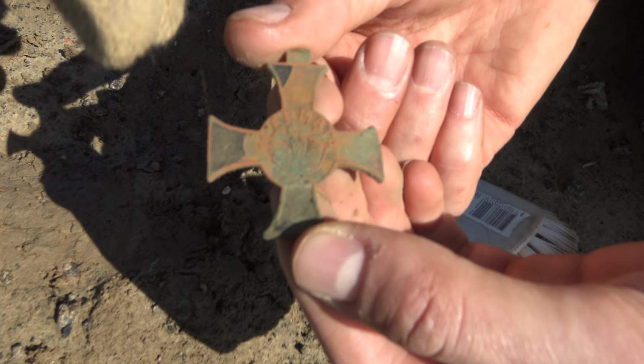I don't care what it is. It's cool, it's metal, and it's mine now. What a beauty!